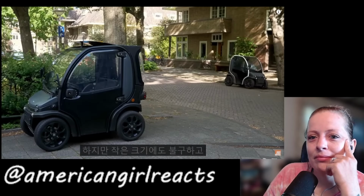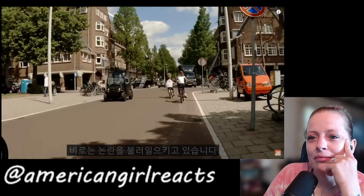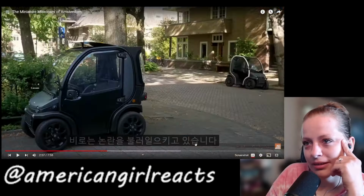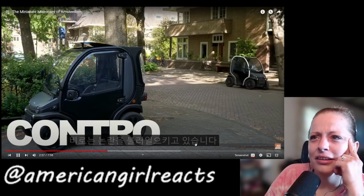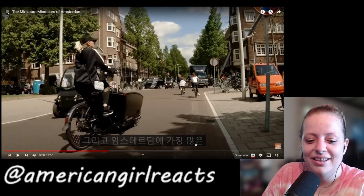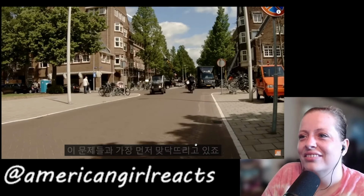But despite its small size, the introduction of the Bureau has caused a lot of controversy. And because Amsterdam has more microcars than any other city in the Netherlands, they're dealing with these problems first.